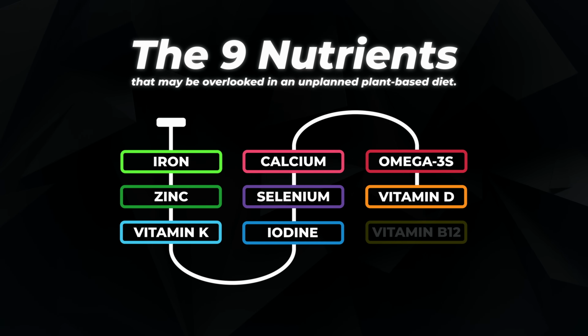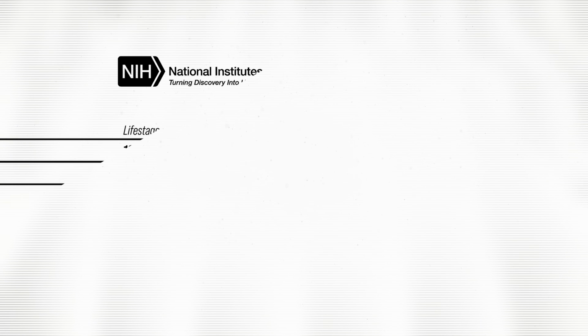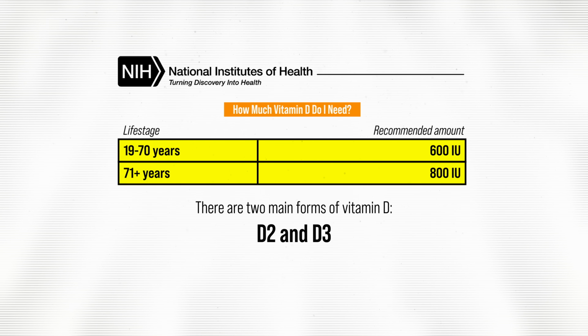Next up is the sunshine vitamin, vitamin D, which plays a vital role in keeping your bones strong and immune system healthy. Most adults need 600 IU of vitamin D daily, increasing to 800 IU for those over 70. There are two main forms of vitamin D, D2 and D3.